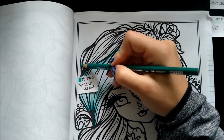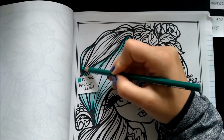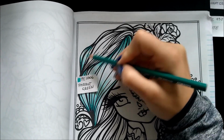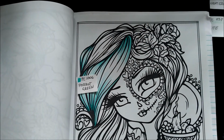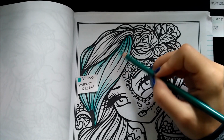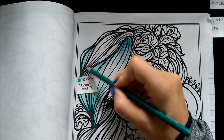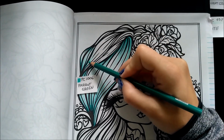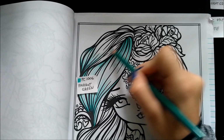So I'm just going to keep doing that. Now you guys are probably pretty used to me doing sections of hair at a time, but I think I might second guess myself on this. I think I'm going to do all of her hair at once instead of doing different sections. But we'll see, I might change my mind on that.